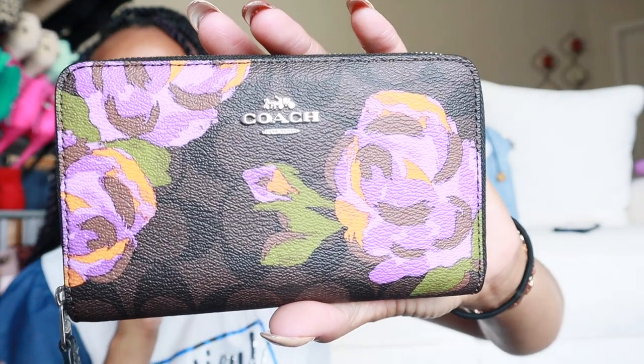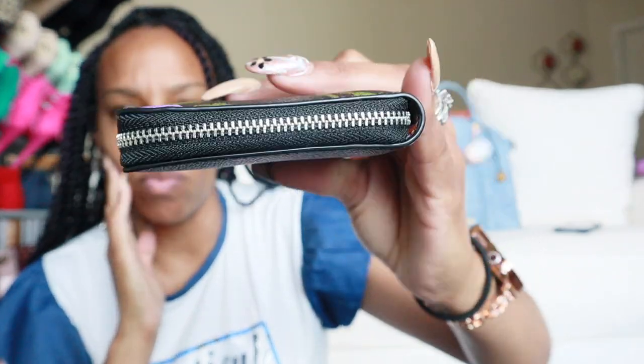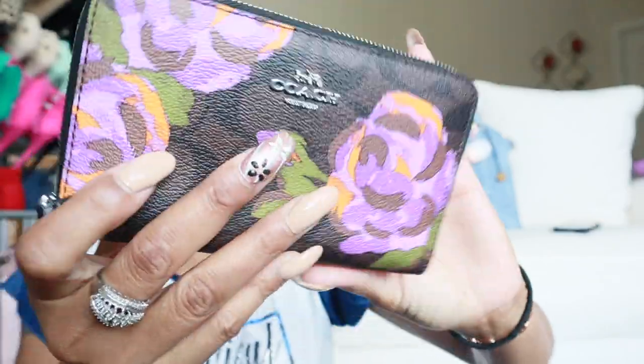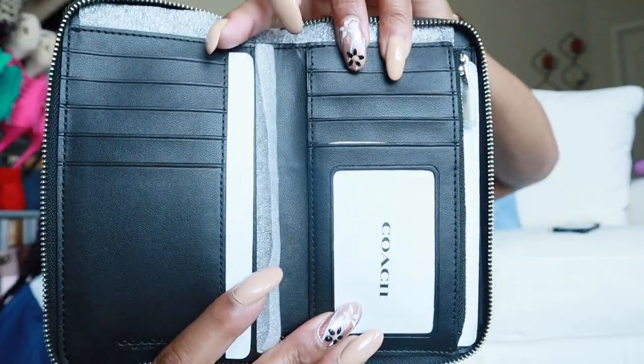And then this one actually came in the mail today. This is the medium ID zip wallet. This is one of my favorite wallets. If I want a medium-sized wallet, this is definitely my go-to by Coach. I do have a couple of these. I did a video showing my collection of these a while back, and I do still use these from time to time. So on the inside, you do have black.